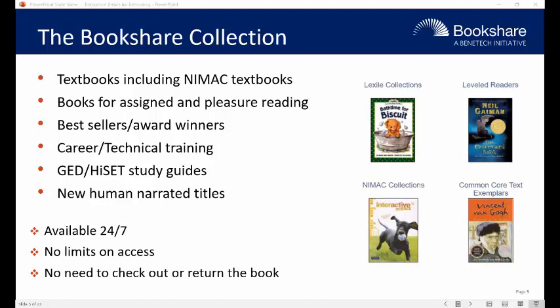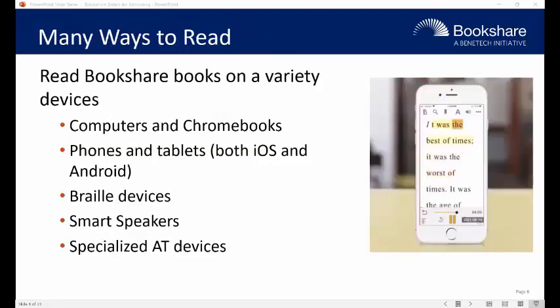Bookshare books are available 24/7 with no limitations on the amount of time students have access to the books. Unlike other digital libraries, there is no need to check out a book, place a hold, or return the book. Bookshare books can be read on a variety of devices that students have access to in school and home, such as computers and Chromebooks, smartphones and tablets, Braille devices, smart speakers, and specialized assistive technology devices.